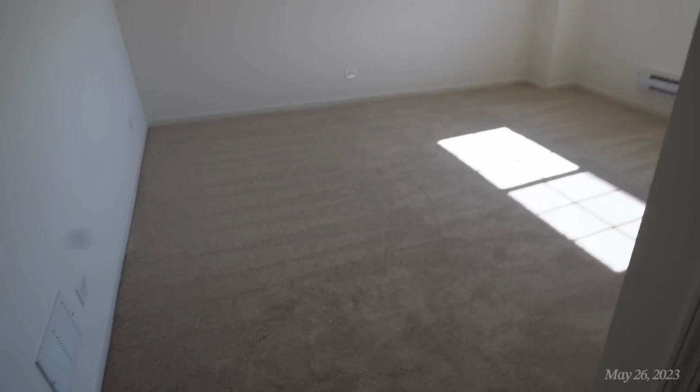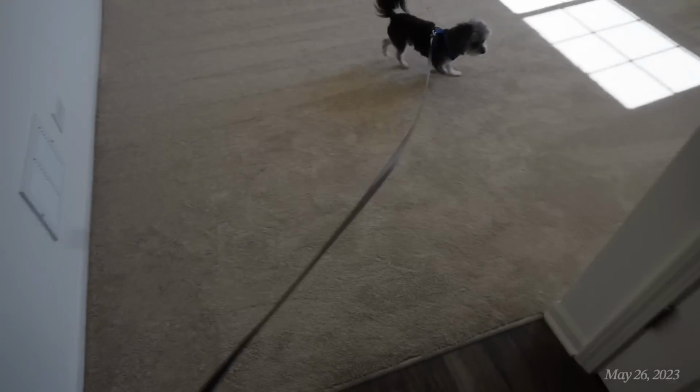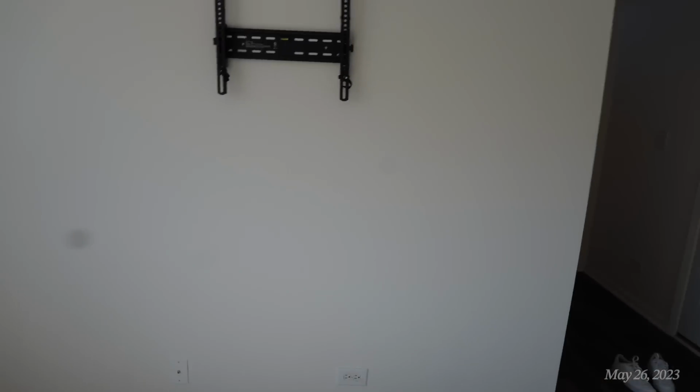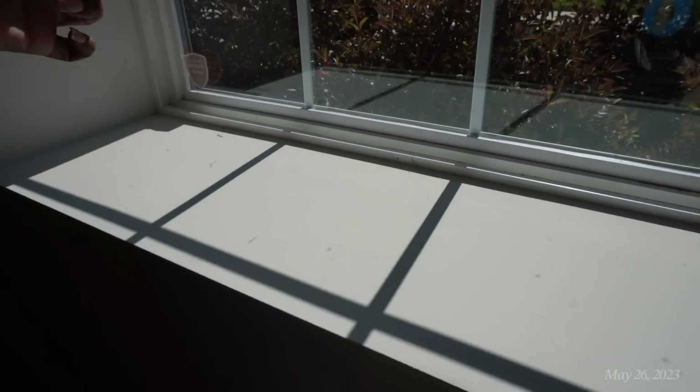So, it's the fresh carpet. Let me take my shoes off. My little boy, do you like your new home? Do you like it? Look, come here. You guys, it has like mounts on the wall. And then, I'm not sure. What the heck? Okay, let's take that upstairs. I don't know. Maybe they left that when they redid the carpet.